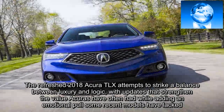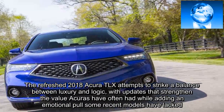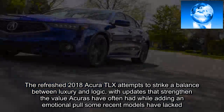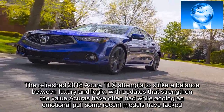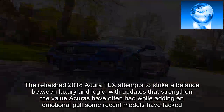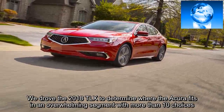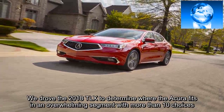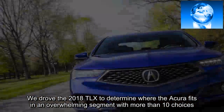The refreshed 2018 Acura TLX attempts to strike a balance between luxury and logic, with updates that strengthen the value Acuras have often had, while adding an emotional pull some recent models have lacked. We drove the 2018 TLX to determine where the Acura fits in an overwhelming segment with more than 10 choices.